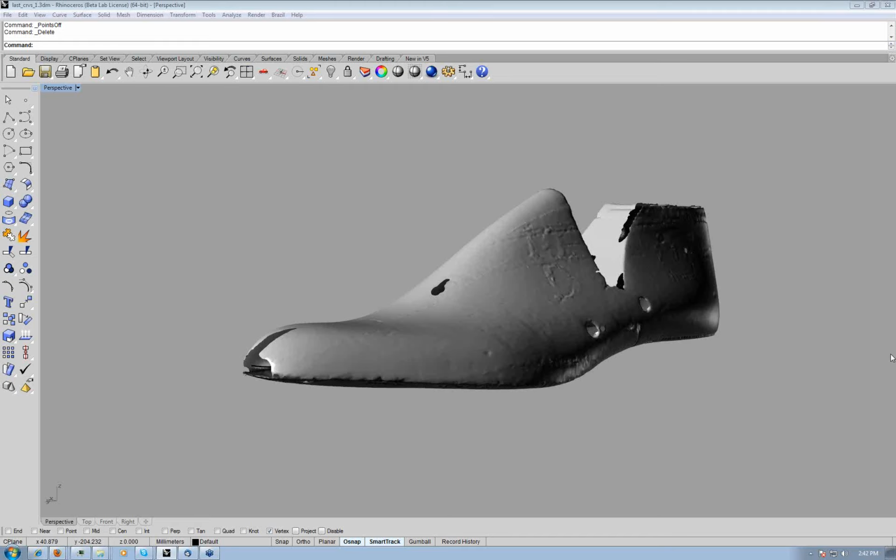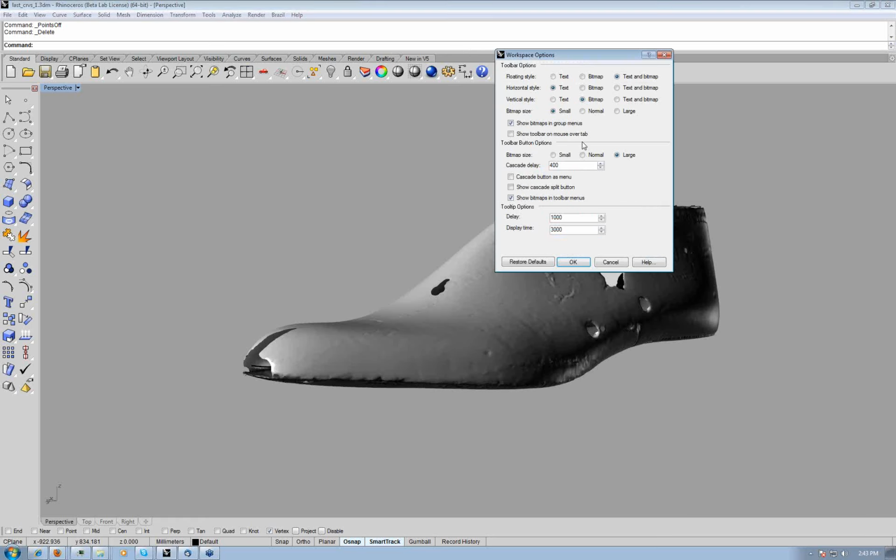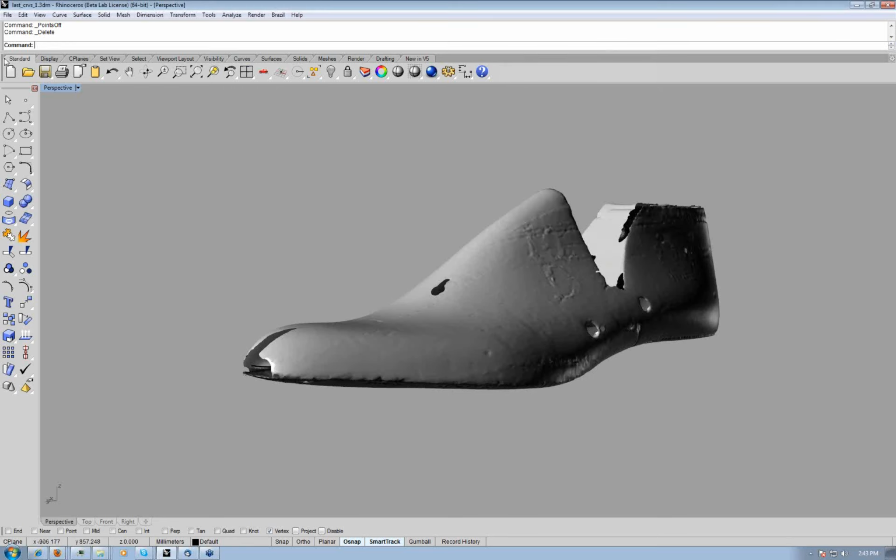Let's see. Next question, the tab bar changes upon hover. Is there any way to turn this feature off? Yes, there is, and I turned it off. You can see I've turned it off immediately. I forget exactly where it was. Maybe it's in Workspace Options. Show toolbar on mouse over tab. Yeah, I uncheck this every time I install a build that overwrites the preferences. Let's see. Sidebar is kind of an odd paradigm. What do you think it should be? Please let us know.